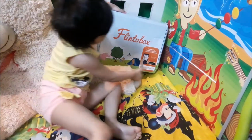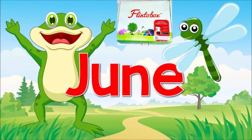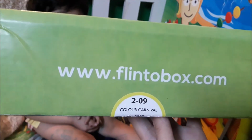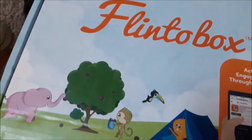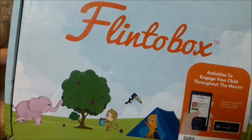That's nice. You like Mickey Mouse and Minnie Mouse? Okay. Alright, so now let's go ahead and check out the Flintobox. So what we have here is the Color Carnival Flintobox for the month of June, and this is for the 2 to 3 years old age group. Okay, now let's open it up.